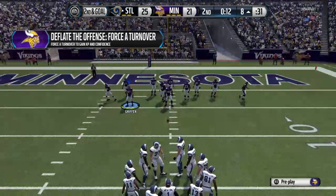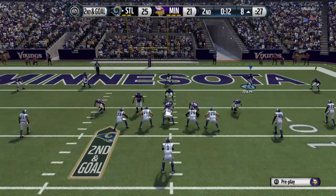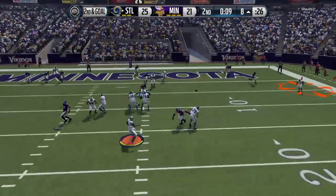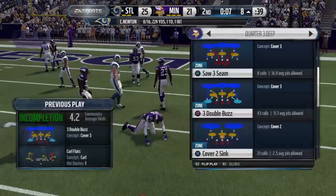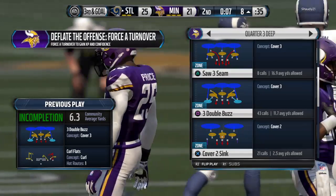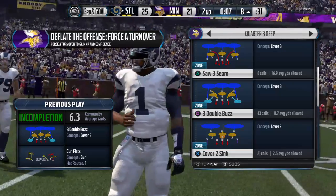After the incomplete pass, it brings up 2nd down. Newton's going to take the snap from the shotgun. Should have had it, but the hit knocked it out. Jim, I love these situations. 3rd and go. What are they going to call? They're going to run the football. They're going to go with a pass. And if it is a pass, I would look for something quick.